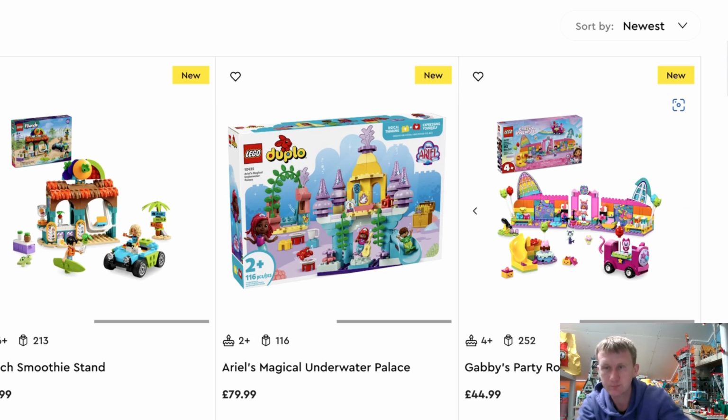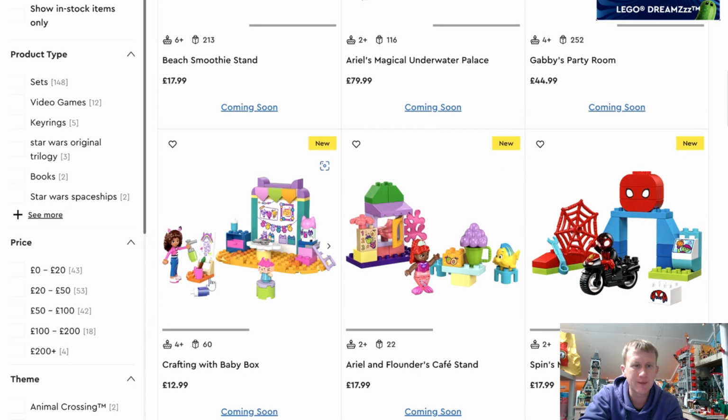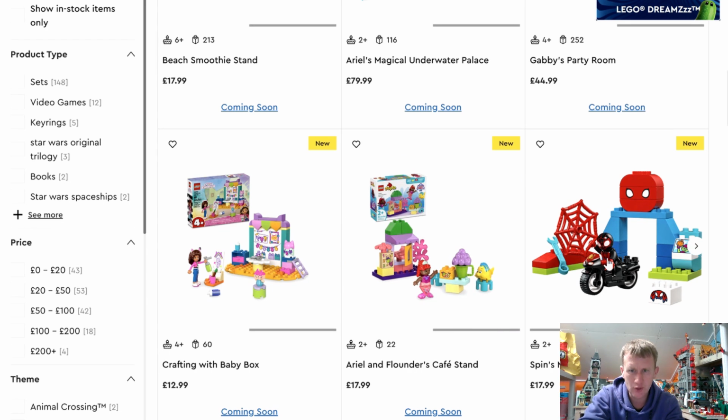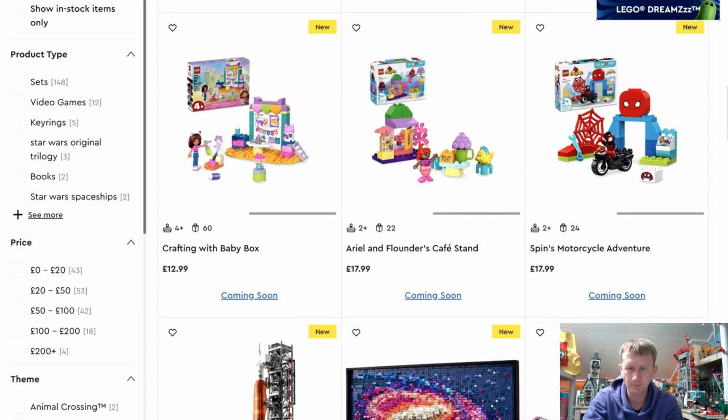So it's going to be interesting now for the next few months to see all the bits and pieces that are going to be coming under Crafting with Baby Box. That is again under that Dollhouse line. We've got the Duplo range. And then a 4+ for the Spins Motorcycle Adventure. So it's a Duplo Spidey is what that is.